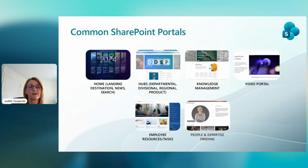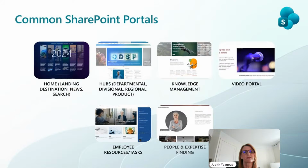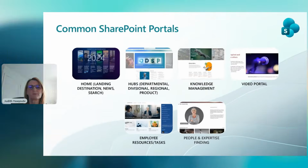Now, with this, let's look at the most common scenarios SharePoint portals power today. Home sites serve as the landing destinations for entire organizations. It's the front door for news, strategy, and culture. Departmental and divisional sites connect teams around their specific goals and content. And knowledge hubs really give employees a trusted place to find the information fast, which is exactly what makes them critical for AI grounding as well, right? And each of these pages that you see is real. I mean, there's some demo sites in there, right? But these are proven scenarios that we build from customer research. And they're really a strong starting point for a hack this month.